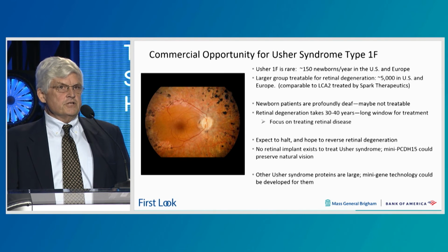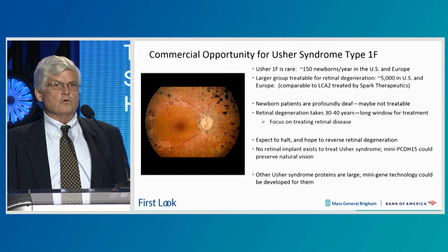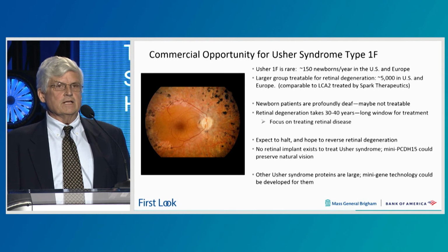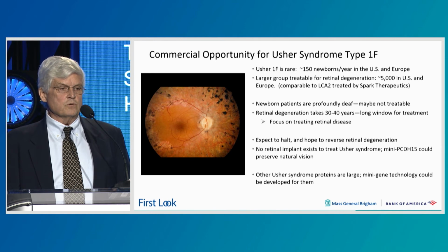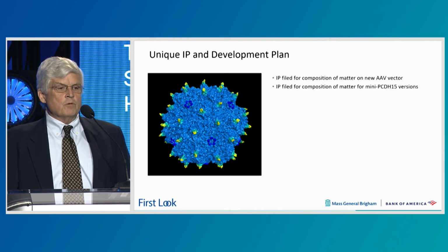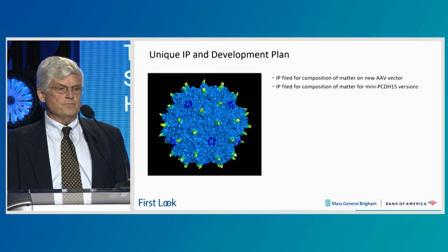The general strategy, I think, is transferable to other disorders. There are 9 different other genes for Usher syndrome, and most of them also have coding sequences that are too large to fit in a single AAV. So we could move on to other Usher syndromes if this works well. At the moment, we filed for IP both on the new vectors and for the mini protocadherin 15 versions.